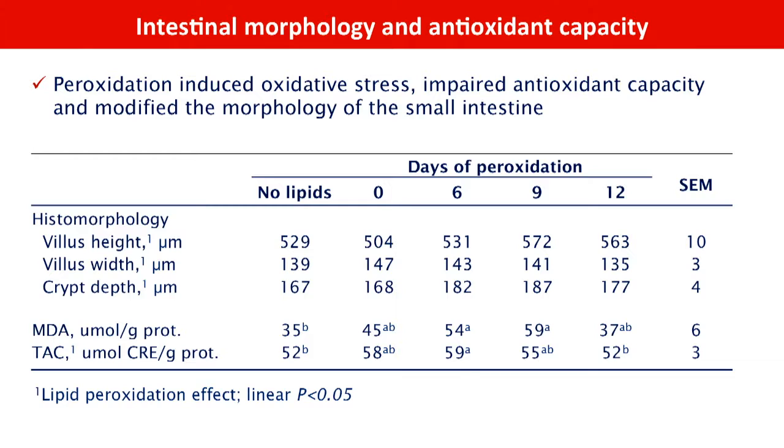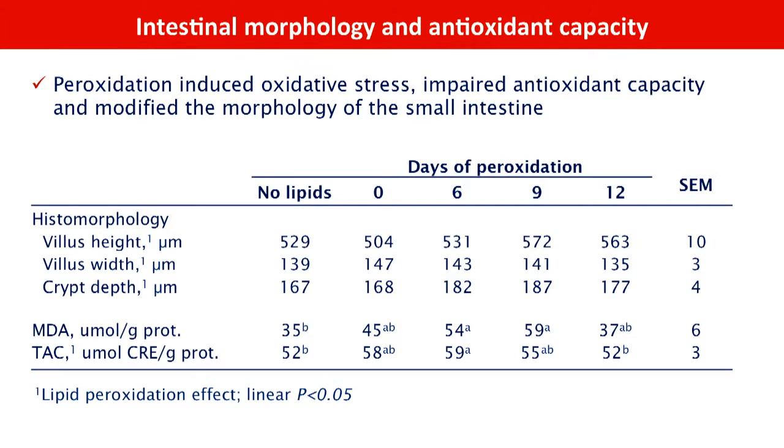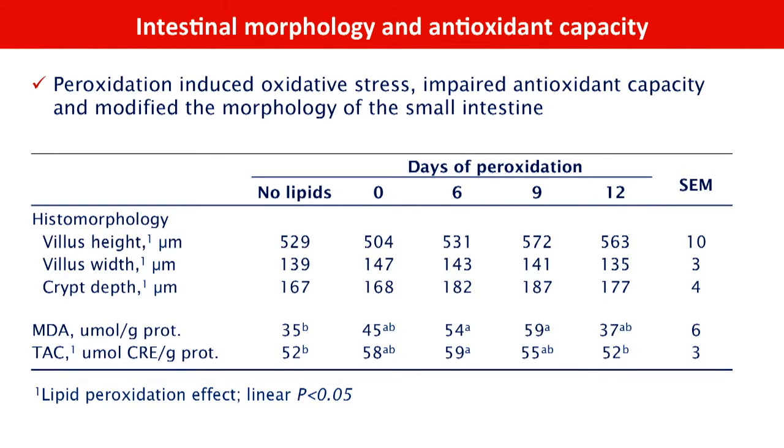So MDA is a marker of oxidative stress. When we look at 0 days, we'll see it go up. For some reason, I don't know why, it went down on day 12. Perhaps the composition of compounds in that oil is different, which makes MDA change in the blood, but I don't have a very good explanation for that. And total antioxidant capacity went down linearly as peroxidation progressed over time.